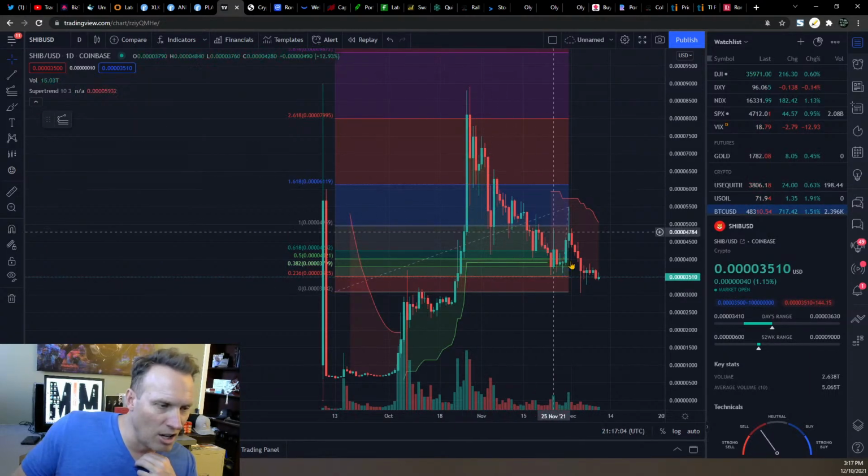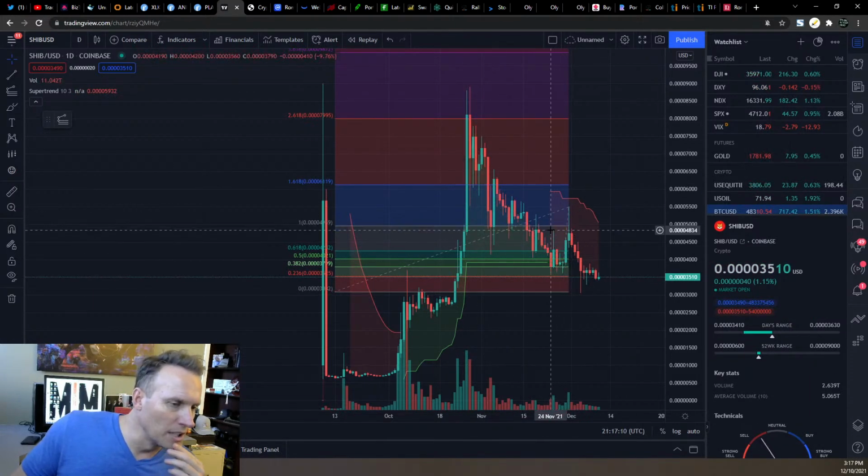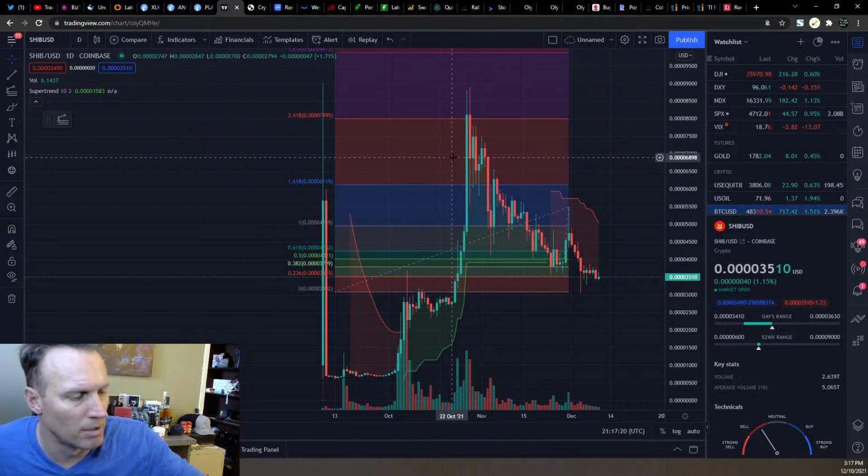You see this. This is all overhead supply, and most cryptos right now have this. A lot of it, right? So you really want to get back up to that 49.50 level, and then here's where you get real long at that 61.22 level on Shiba.